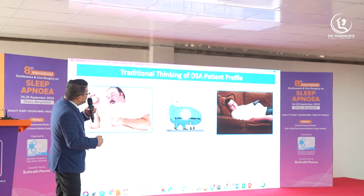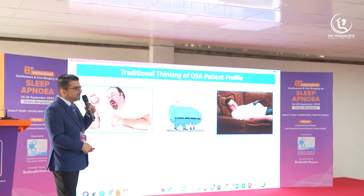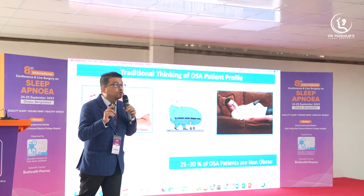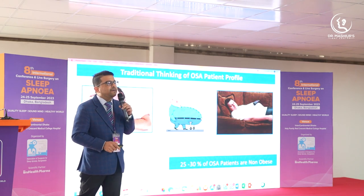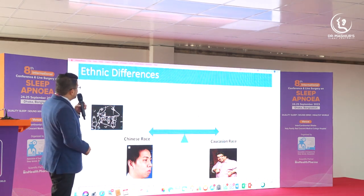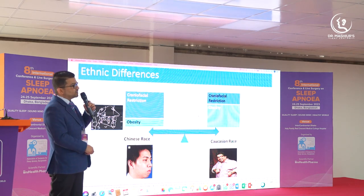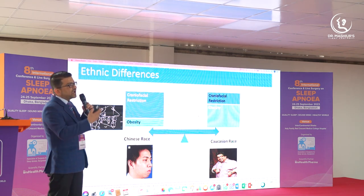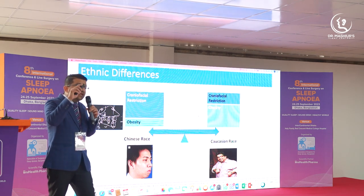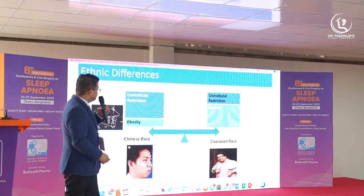So one of the most important things is we still think that, okay, the OSA patient has to be obese. Their BMI must be high, but see, 25 to 30% of patients with OSA are non-obese. In non-obese patients also, we have to reconsider sleep apnea because ethnicity matters. So if the patient is from the Chinese or Mongolian race, maybe the craniofacial restriction causes upper airway narrowing. So we have to evaluate for that. And if the patient is from our side, then obesity may contribute. But if any patient of Mongolian race comes to us, we should re-evaluate even though he is not obese.